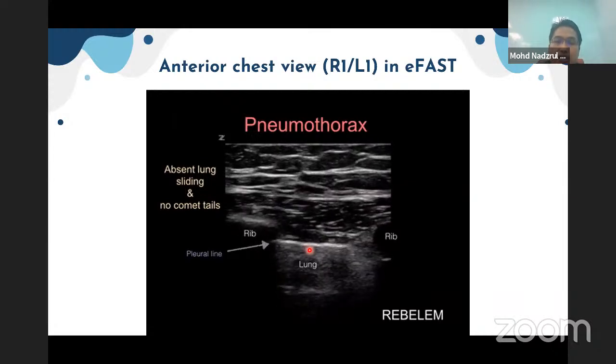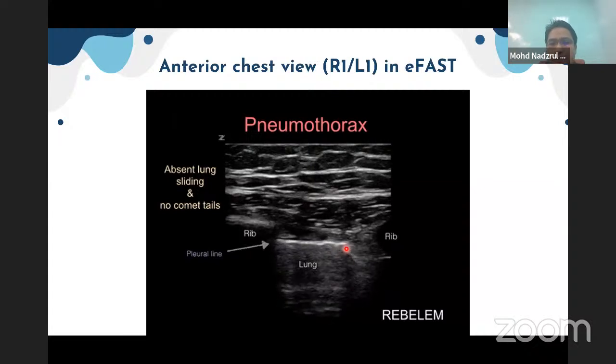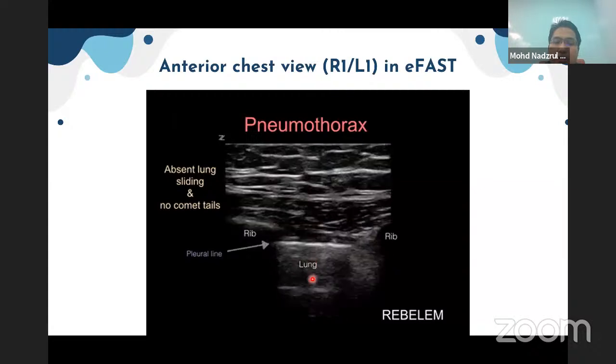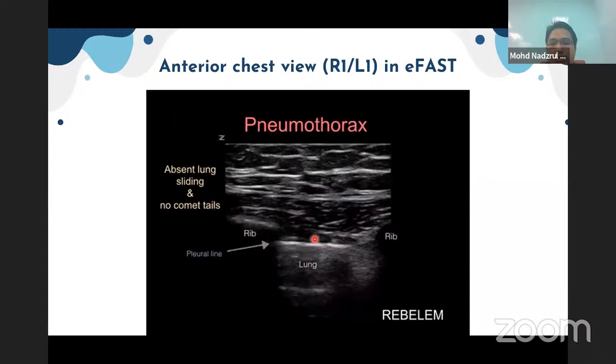But in the patient that we are suspicious for pneumothorax, usually the sliding sign is absent. And then the other thing is, we can see there is no presentation of the comet tail of the B profile here, B lines, so that it raises our suspicion for patient having pneumothorax.